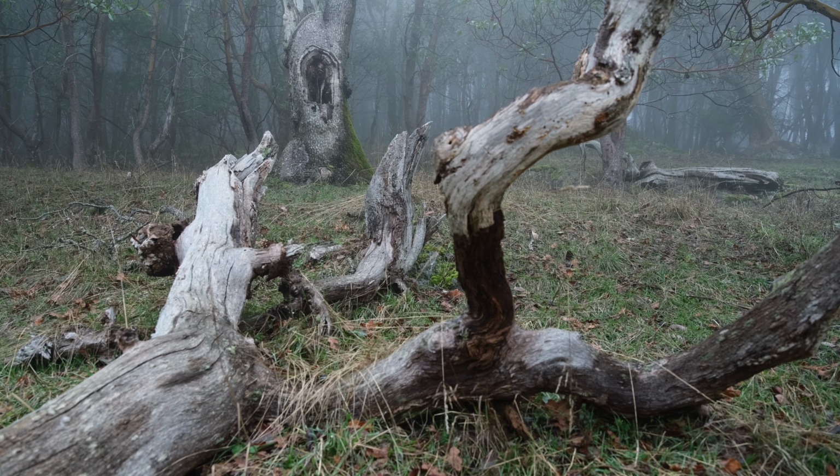It's a little messy with the grasses and everything, but I do like the foreground. It works really well.